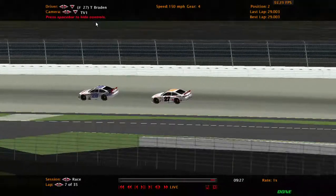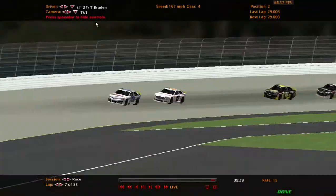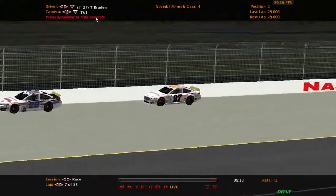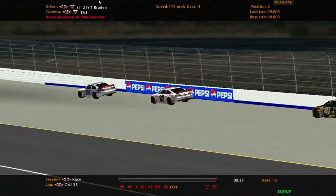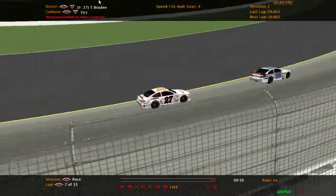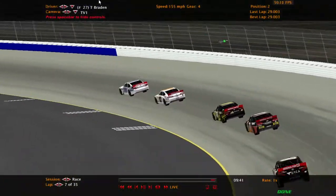Looks like Travis Braden running a little bit low over the line, maybe trying to get some clean air on at least the left side of his nose. So if I were him, I'd try a little bit of a higher lane. Right now we're seeing the top groove work around the racetrack maybe a little bit better than the bottom.